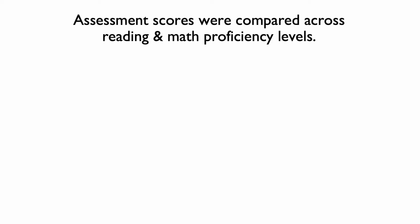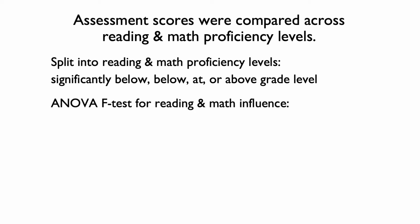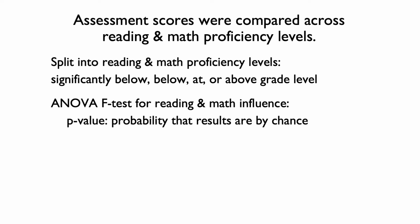Now, these assessment scores were used for our data analysis. Students were split into reading and math proficiency levels: either significantly below, at, or above grade level. The ANOVA F-test was used to see if reading or math proficiency had an influence on assessment scores. This test yields 2 values. The first one is the p-value, which is the probability that the difference observed between 2 groups was due to chance. In this study, we used p less than 0.05 for statistical significance, which means that the chance that the results are random is 5%.